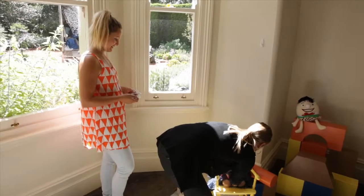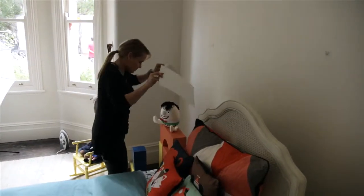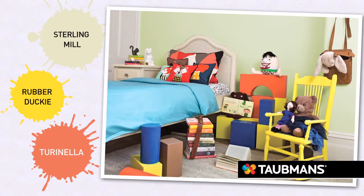Splashes of colour like bright rubber ducky yellow and turinella orange with a soft sterling mill on the walls will help their imaginations run free as they sit in the chair or on the floor, lie on or under the bed and go where their minds take them.